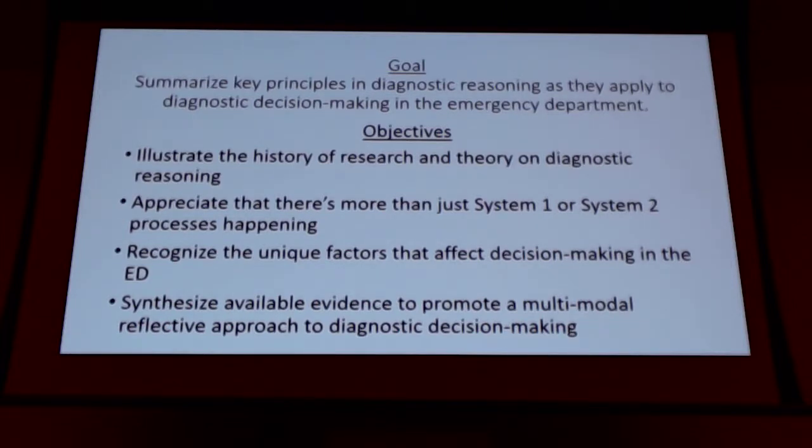By the end of this talk, you'll be able to illustrate some of the history and theory of diagnostic reasoning. Appreciate, for those of you who have some knowledge in this, that it's more than just System 1 and System 2. And recognize some of the unique factors that affect us in the ED, and then synthesize a multimodal reflective approach to your next shift.